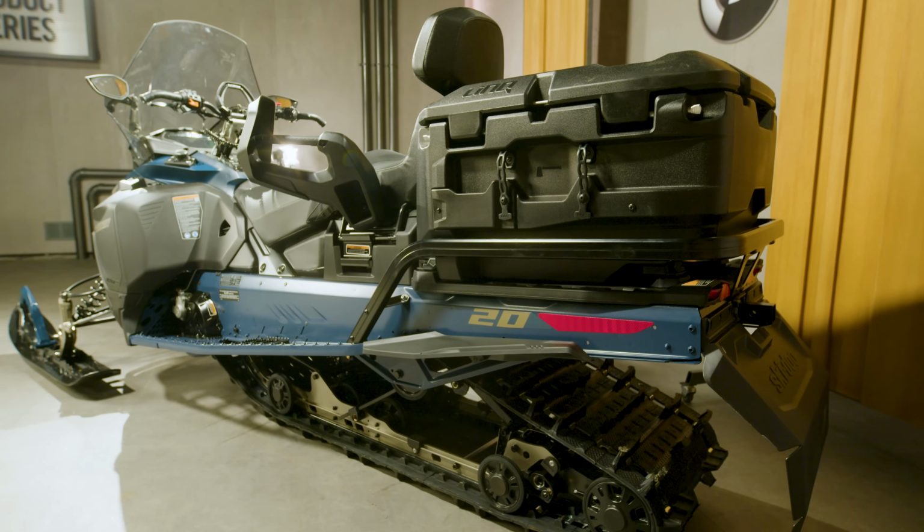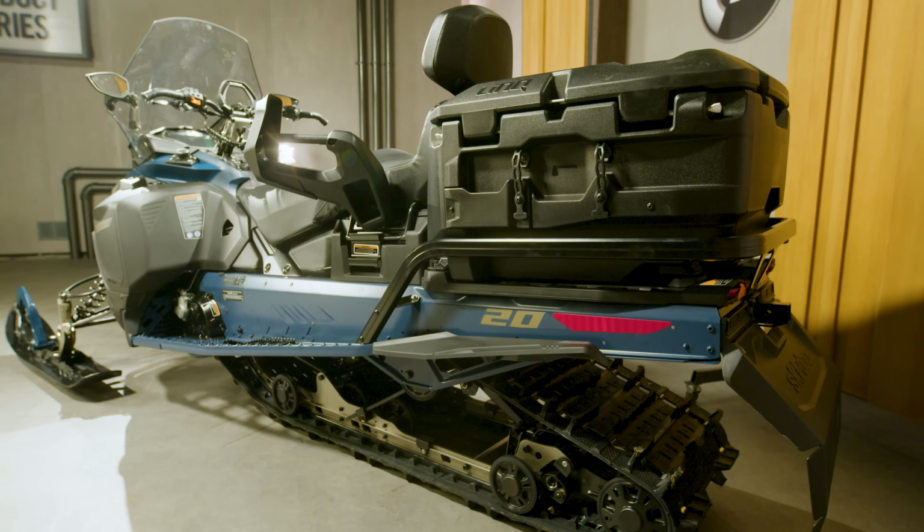For sure, on the SE models, we offer a 135-liter cargo box at the back. This is a really popular accessory, and we sell a lot to people who don't buy it with the SE, so people who got the Expedition LE or the Xtreme. A lot of people buy this accessory because it's very versatile. We can put a lot of stuff in it, so that's a really cool accessory.